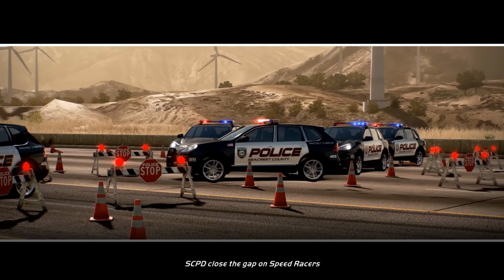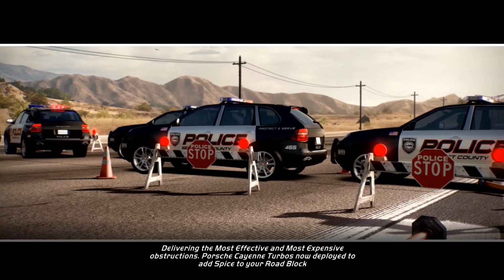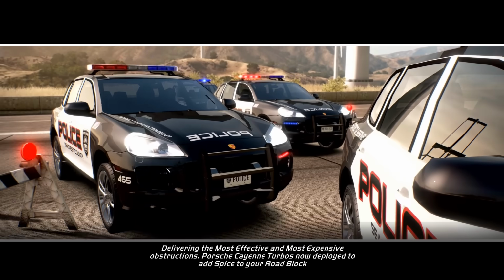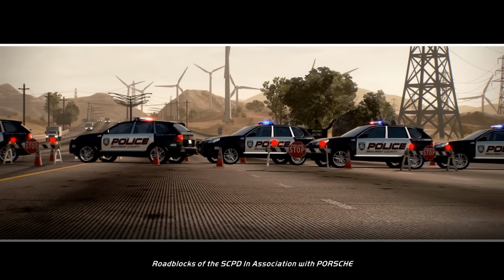SCPD closed the gap on speed racers, delivering the most effective and most expensive obstructions. Porsche Cayenne Turbos now deployed to add spice to your roadblock. Roadblocks of the SCPD in association with Porsche.